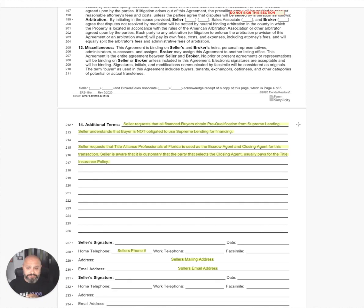Even if this is in Broward County where the buyer typically picks and pays, we're saying it's perfectly fine that the buyer picks the title company. I just want the buyer to pick Title Alliance, and we can work that in as part of the negotiation. Or the seller may turn around and say, no, I absolutely require them to use Title Alliance. I'm fine with paying for it. Then that's exactly what it's going to be. That's part of the negotiation as well.